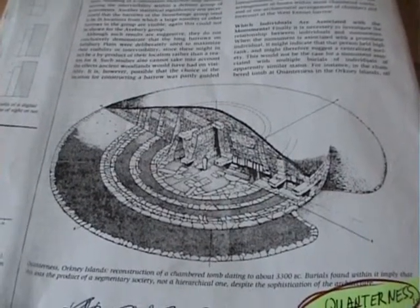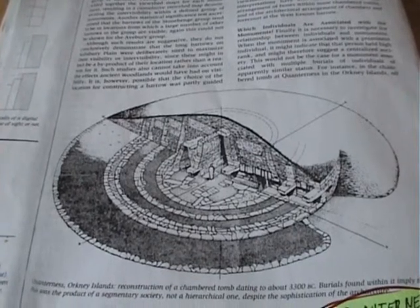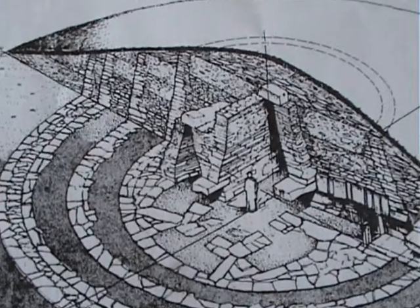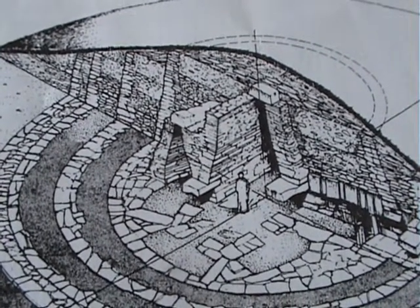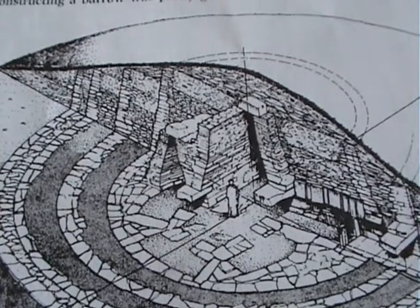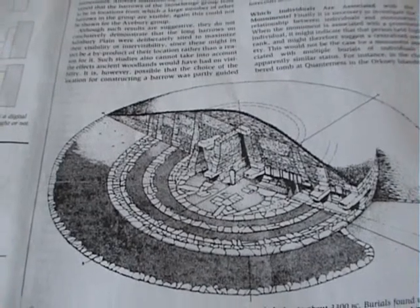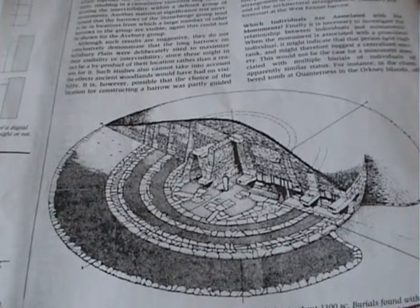Now this is a beautiful drawing of a cross-section of Quanterness, and we see how extremely well built this whole thing is. And I would like to point again to the point that these are long rectangular chambers, and that it is possible to swing a pendulum in these chambers because of the high walls. And that is, in my view, part of the use of these specific Maeshowe-type chambers.